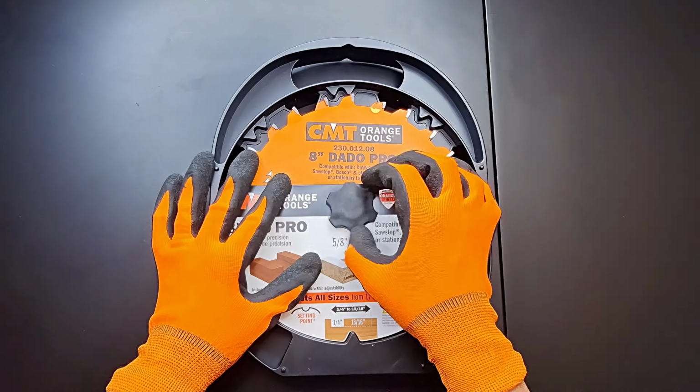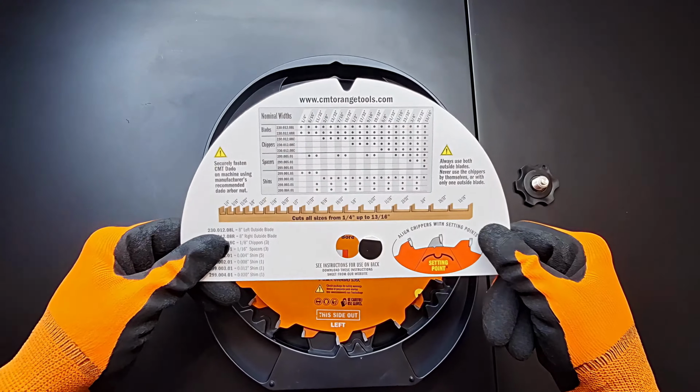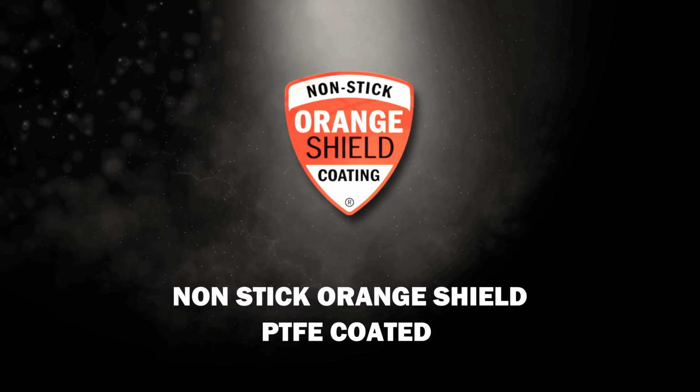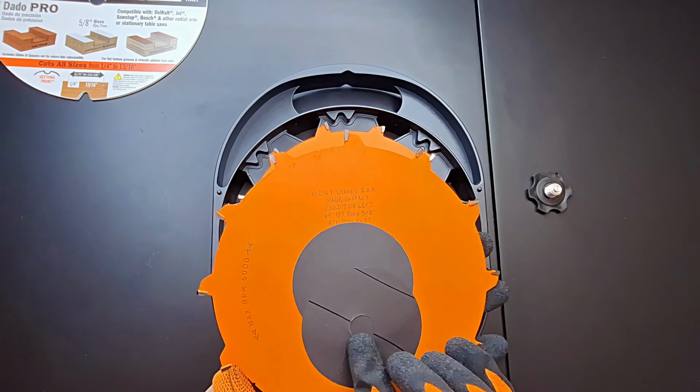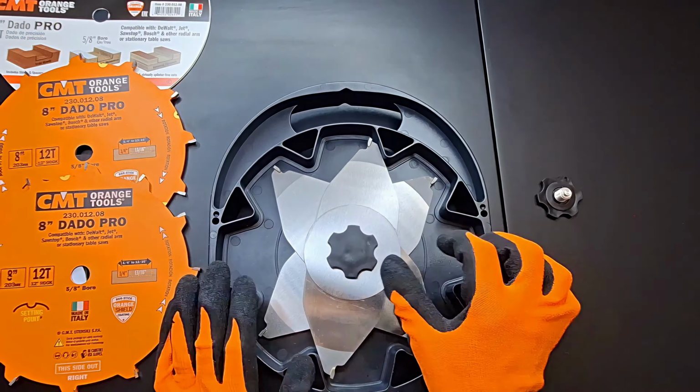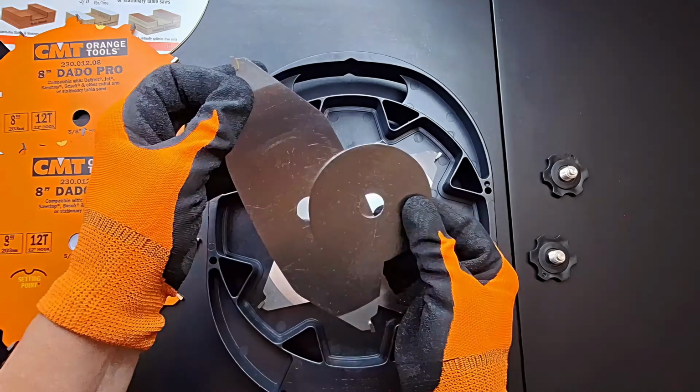The Dado Pro saw blade with its patented orange shield coating provides enhanced durability, delivers flawless dado cuts, and reduces corrosion, rust, and drag. Unique tooth design ensures efficient chip removal and low body mass, guaranteeing exceptional performance even in thick materials.